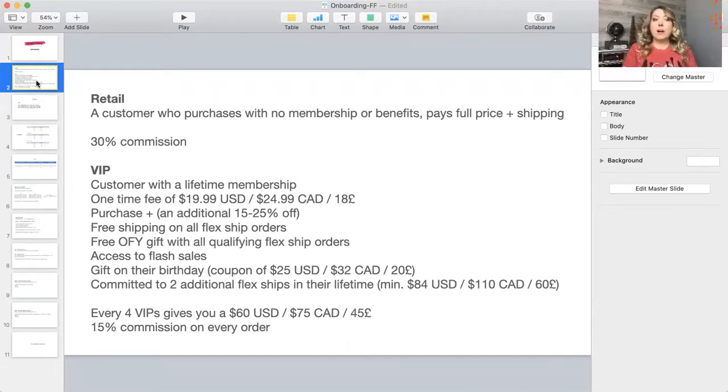Now, VIPs are the customers who have a lifetime membership. They only pay the membership fee once. It is $19.99 US, $24.99 Canadian, or 18 UK pounds. VIP customers get 15% off as their everyday deal. But then on top of that, they also can qualify for Purchase Plus discounts, which are an additional 15 to 25% off on top of the 15% that VIPs already get.